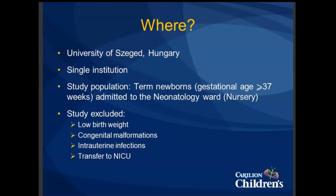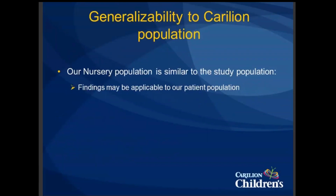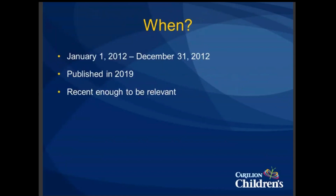Now, whether this study can be generalized to our population. So our nursery population is not different from the study population. So the study findings may be applicable to our patient population as well. The study was done between January and December of 2012, although the paper was published in 2019. So it's fairly recent enough to be relevant.